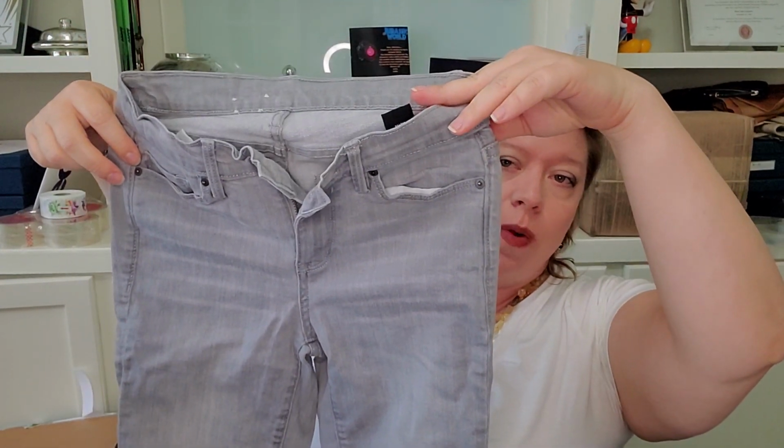You guys, I'm not seeing any jean jackets yet. Come on, ThredUP. Okay, next we have a pair of gray Calvin Klein jeans. These are a size 2 and a length of 30. I used to wear Calvin Klein jeans exclusively in high school. Not sure how popular they are now.